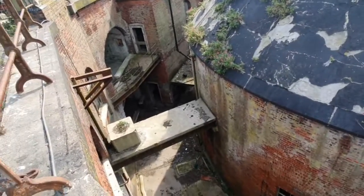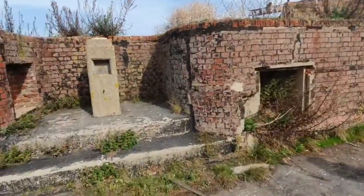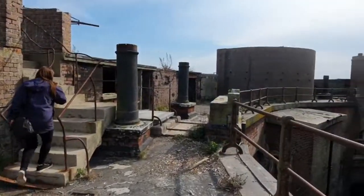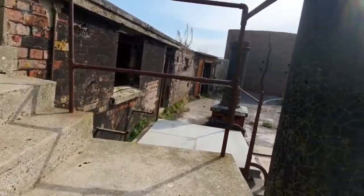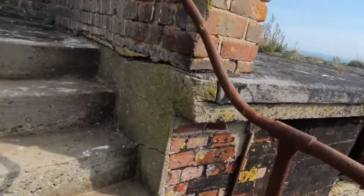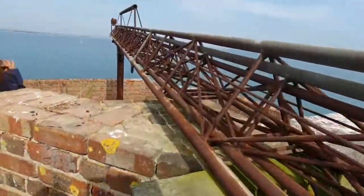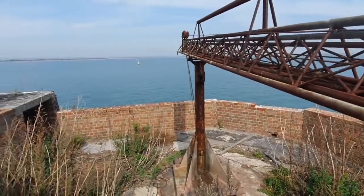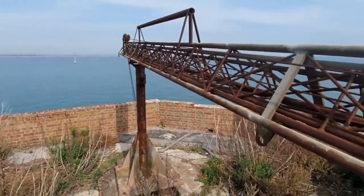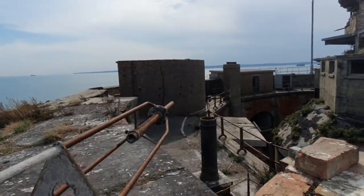Oh yes, this is the last one. Right guys, don't know if you can see in the distance. There's another fort we've been to already. This is our fourth one of the day. We're going to see what else we can find. Nearly tripped. Oh, what's this bit then? Like a chimney thing, isn't it? Weird old chimney.